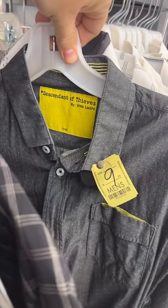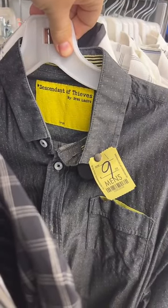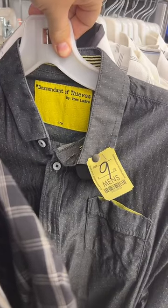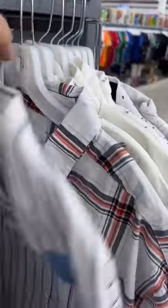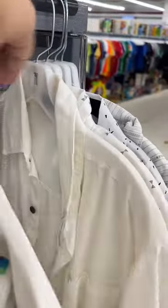Did somebody tell me that's a good brand? Descendant of Thieves? I think somebody told me that last week, right? I think somebody said that's a good brand. I left it here. Yes, okay. I think we left it here last week. We couldn't find it.